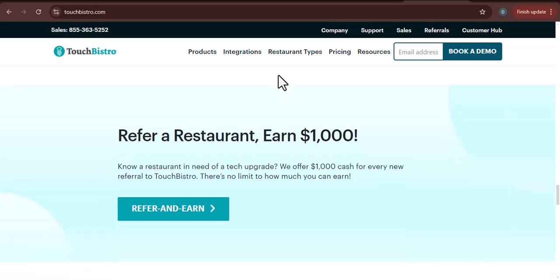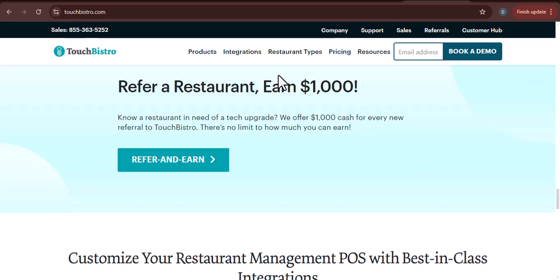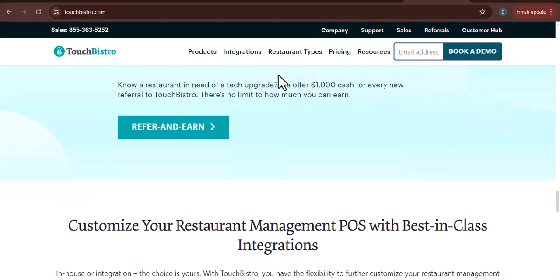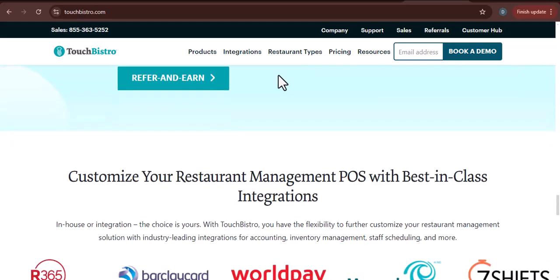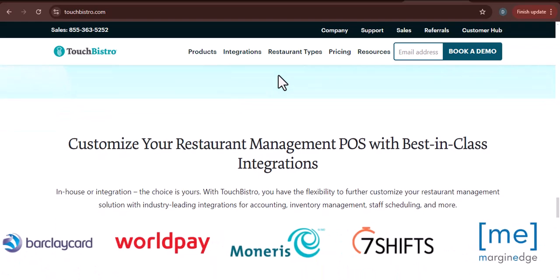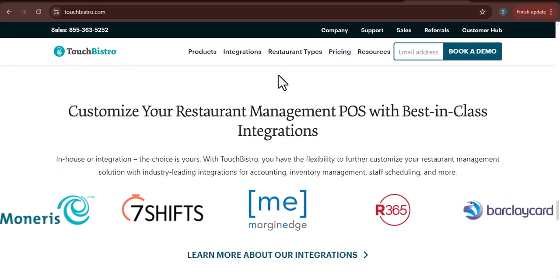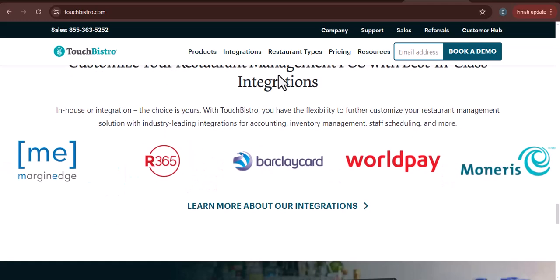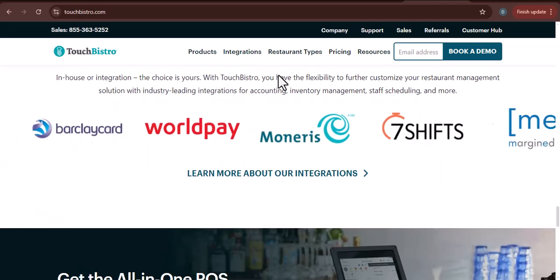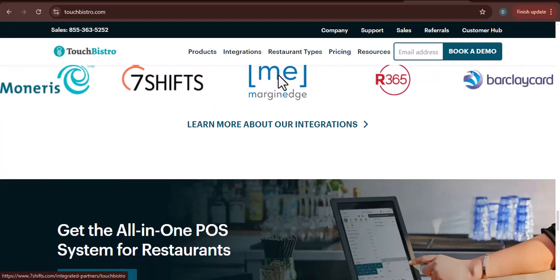Additional tips. Stay updated. Make it a habit to check for updates regularly. TouchBistro often releases updates to address critical issues. Automate updates. If your server is configured for automatic updates, ensure the settings are correct to avoid missing important patches. Consider professional help. If you're unsure about the update process or if you encounter significant issues, don't hesitate to seek assistance from a TouchBistro certified technician.